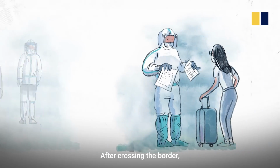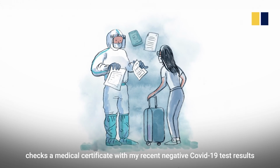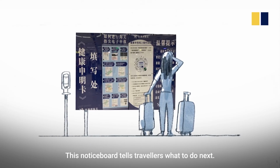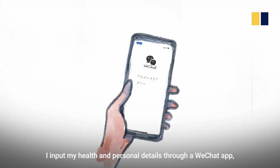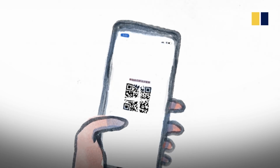After crossing the border, an official checks my passport, checks a medical certificate with my recent negative COVID-19 test results, and gives me 2 forms to fill in. This notice board tells travelers what to do next. I input my health and personal details through a WeChat app, which sends back a special QR code.